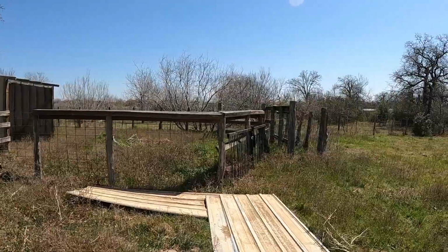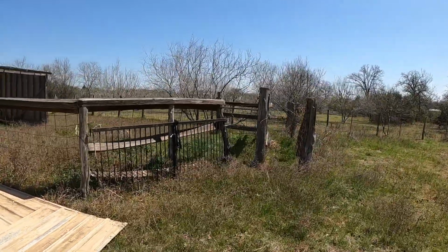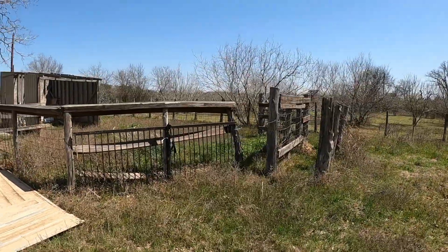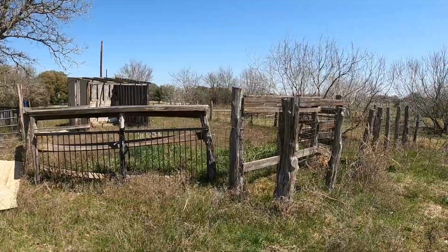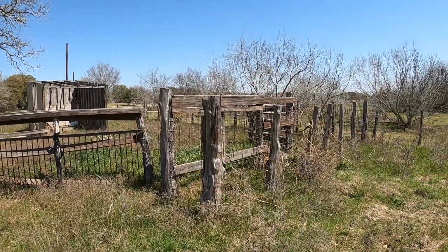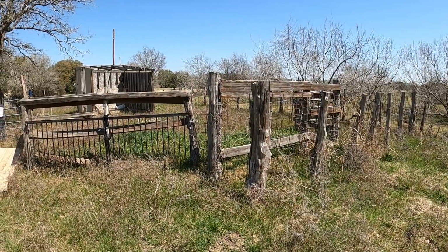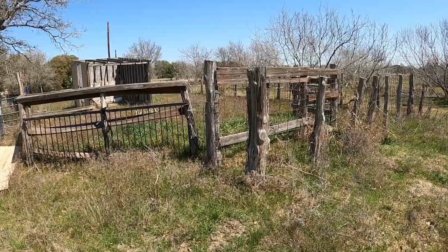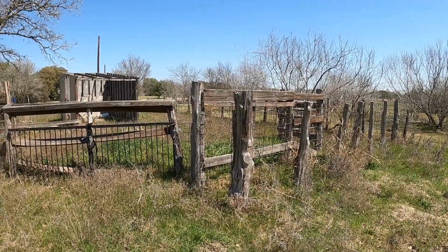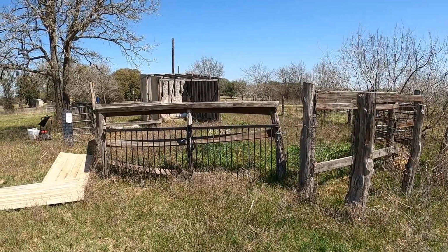So this is the pen that was built by the previous owner. Not sure how old this is. It's in the back corner of our lot. We'd like to get some miniature goats in here, like a Nigerian dwarf or a Nubian dwarf, for their milk production mostly, and companionship.